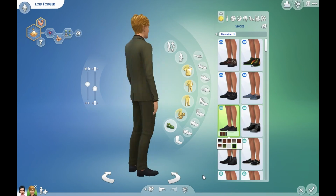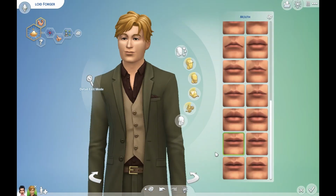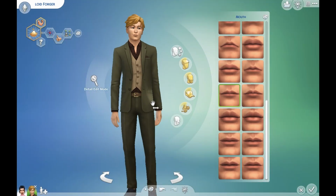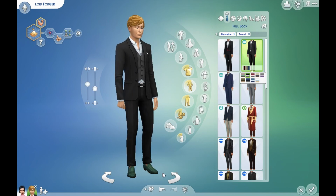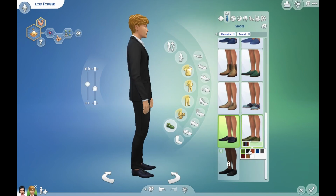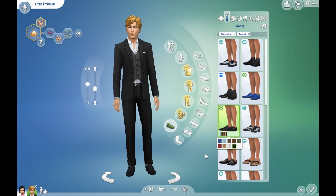By the way, obviously there's no CC. I'm sure you guys read the title of this already. There's no CC, so I worked with what I worked with. So do not judge my spy family, okay? Because this is all stuff that, as long as you have almost all the packs, you could download this family with no problem. Therefore, do not judge me.